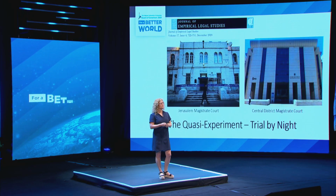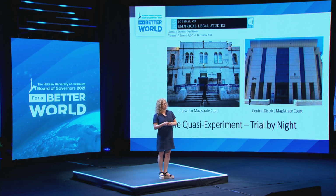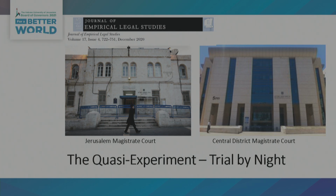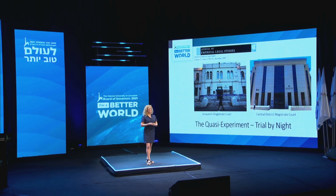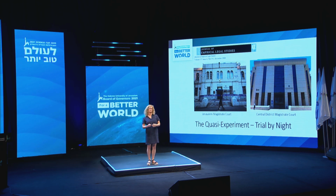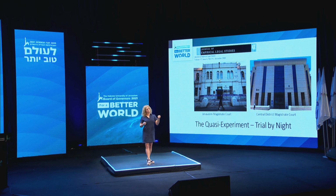In order to further test this, we conducted a natural experiment in the Israeli judiciary. We tested the way judges decide before and after a reduction in their workload, where the reduction in the workload was granted to only some of the judges, randomly selected, because of a reform in the Israeli judicial system where, because of workloads, new judges were appointed to perform trials by night, a second shift of trials. So only some of the judges in Israel enjoyed a reduction in their workload.